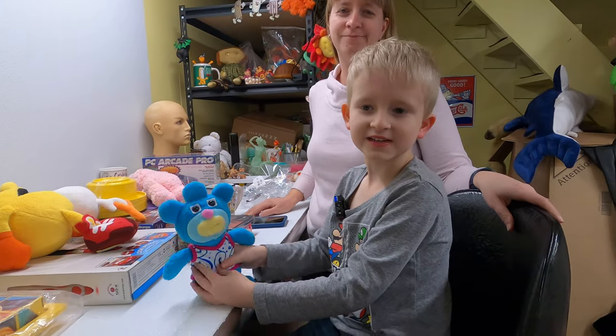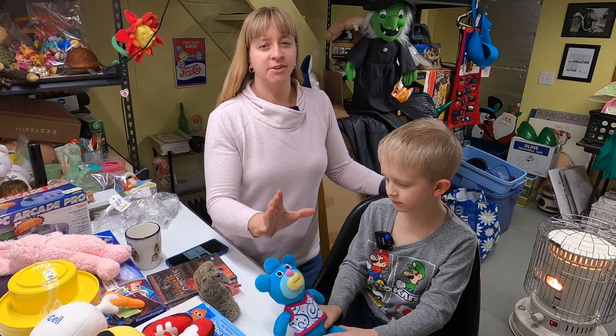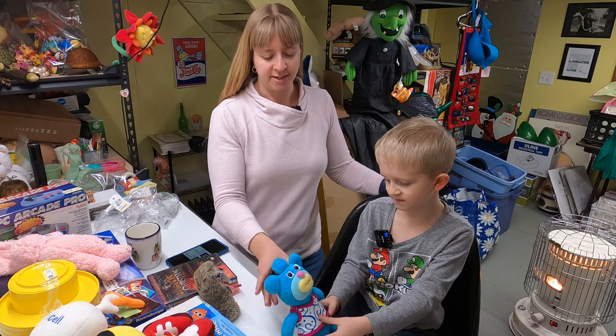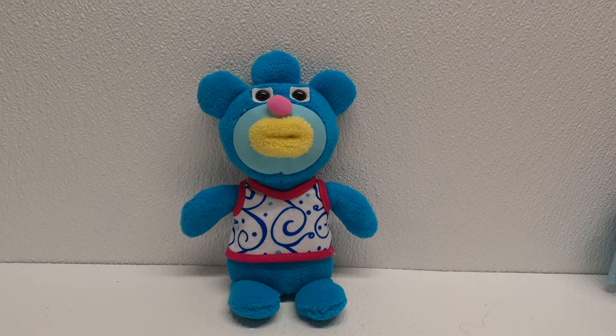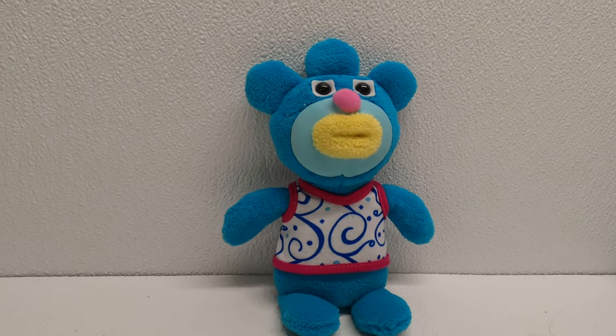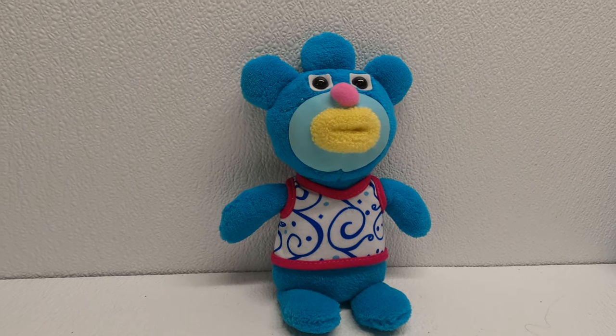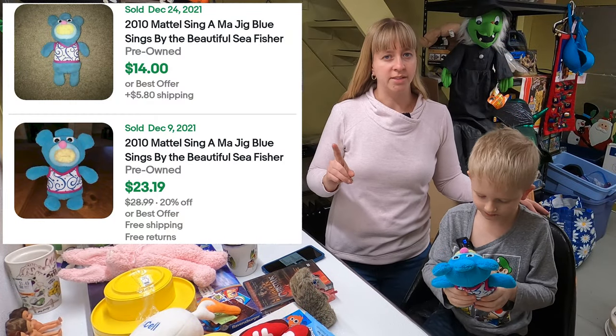We'll see. This is Sing-a-ma-zig. So we still need to test it out, put batteries in it and everything. Not sure if it works. This one is another kind of hard to find, rare one, I guess. It plays By the Beautiful Sea. Hopefully it works. We'll test that out soon here. And there's sold comps between $14 and $24. And I think there's one listed right now.